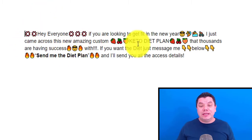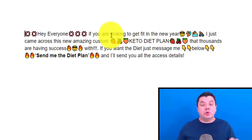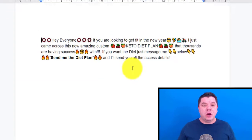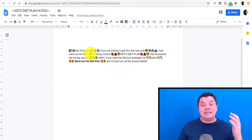And they're using a lot of these different types of emojis and stuff like that, which makes this stand out. Okay, so when you see this up there, you want to immediately look at it. It catches the eye. And what this basically says is, hey everyone, if you're looking to get fit in the new year, I just came across this new amazing custom keto diet plan that thousands are having success with. If you want the diet plan, just message me below, send me the diet plan, and I'll send you all the access details.